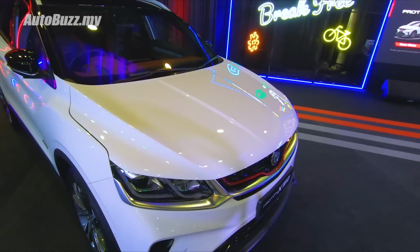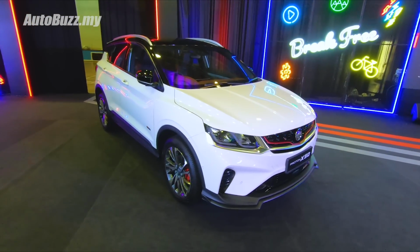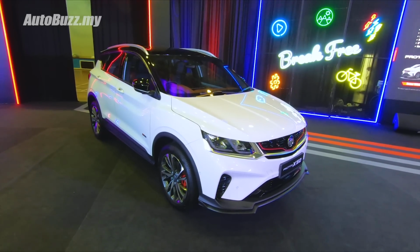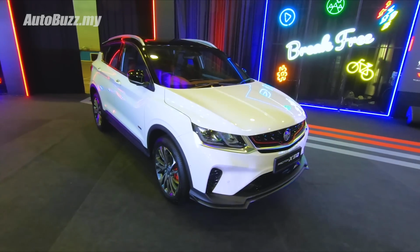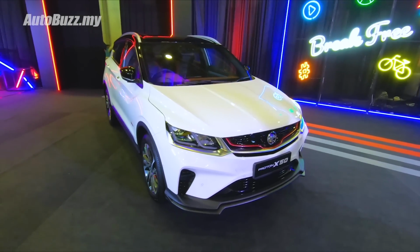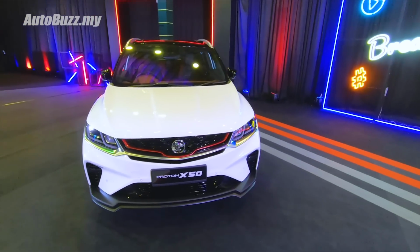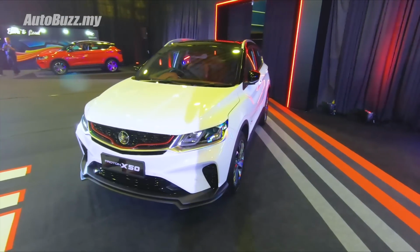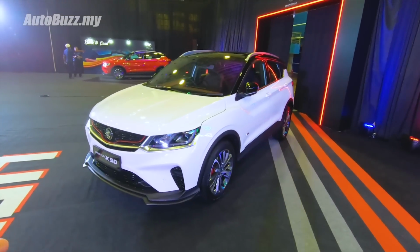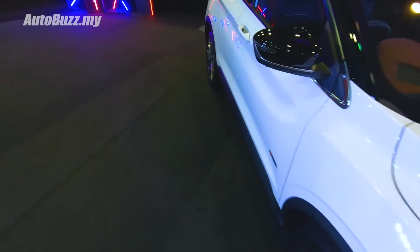The 1.5 litre engine is paired to a 7-speed dual clutch transmission. It is the exact same transmission that is used in the current CKD X70, although Proton says that it has been recalibrated slightly because of the different engine size and also calibrated to suit the Malaysian driving style. Now that that's over, let's go check out the interior.